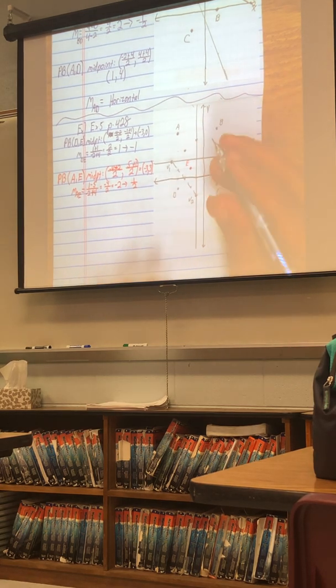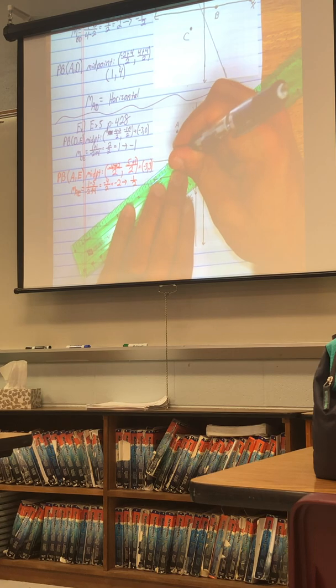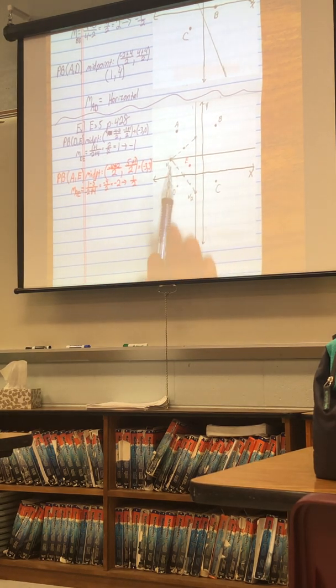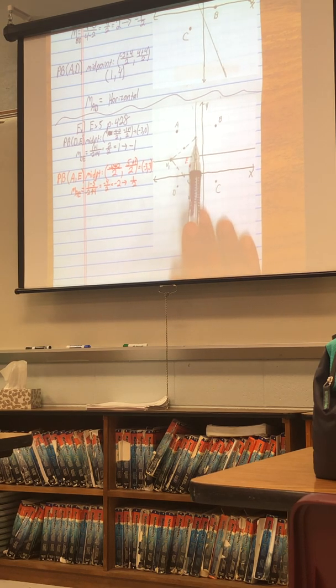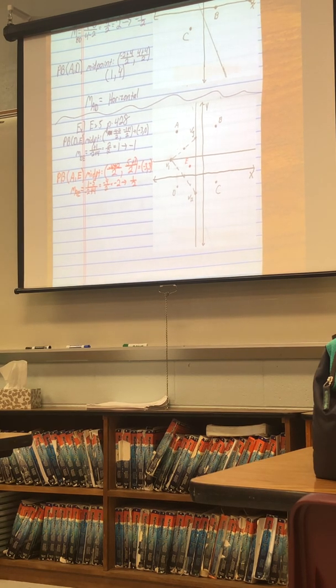Okay, if we draw that perpendicular bisector in with a slope of positive 1/2, Charles pointed out something nice, that it intersected at vertex 1. We've already used vertex 1, but what else did it do? It created a new vertex. Okay, I'm going to call that vertex 3. I'm calling it vertex 3 because I've already had vertex 1 and vertex 2.